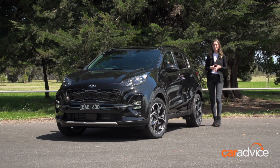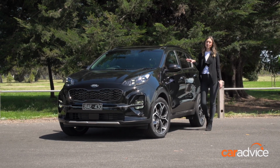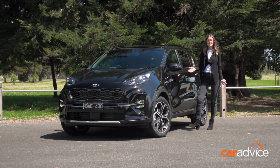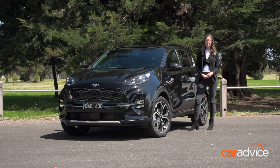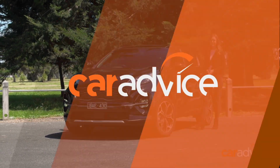My parents loved their 2011 Sportage, so I have high hopes that this newer version will be even better. Luckily, we have this GT-Line variant as a long-term loan in the Car Advice Garage, so I've got a few months to get acquainted. Let's get cracking.